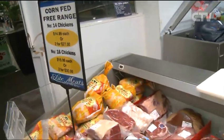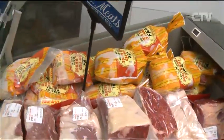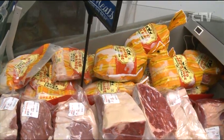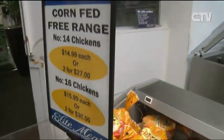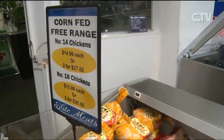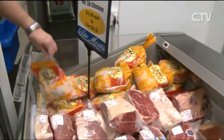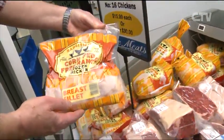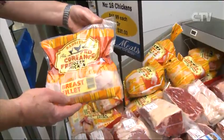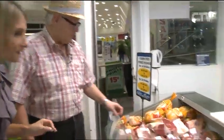Right, now, tell us a wee bit about your lovely free-range chicken range. Yeah, the corn-fed free-range chickens are very popular. They have a really nice flavour. I think the corn must make the flavour or whatever. But as well as the chickens, we have the free-range breasts at $19.99 a kilo. They're also very popular. And as you can see, the silver side.